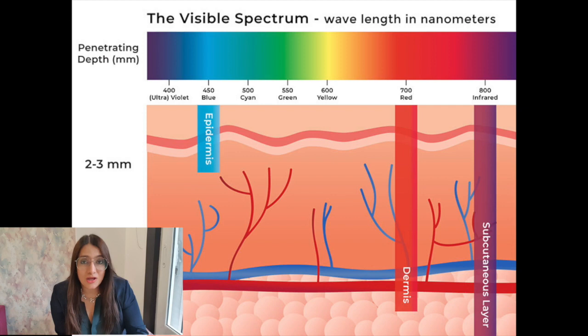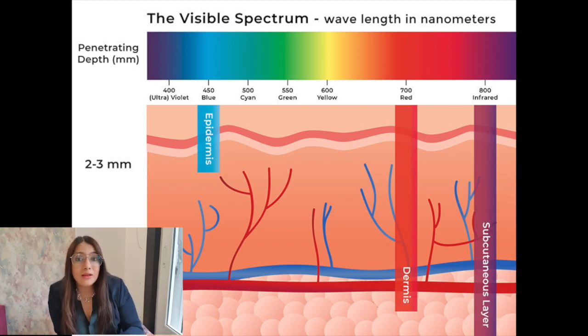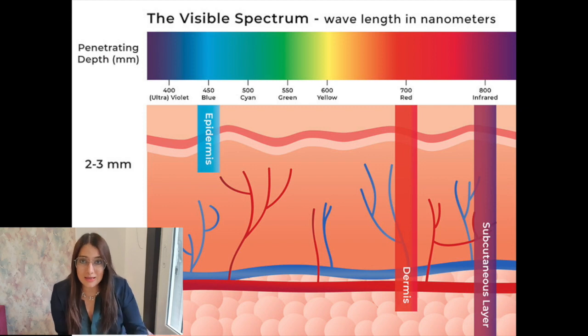its anti-aging benefit because it can go deeper down into your skin up till the dermis and promotes collagen and elastin formation. For the same reason, it's also used for skin rejuvenation because it will eventually, over a period of time, improve your skin texture as well.